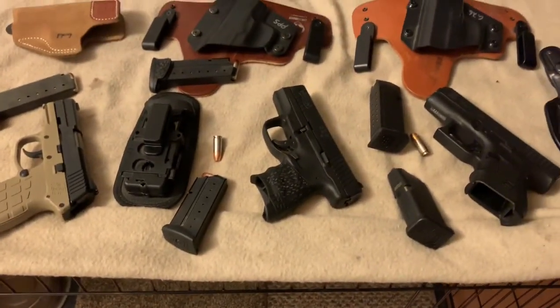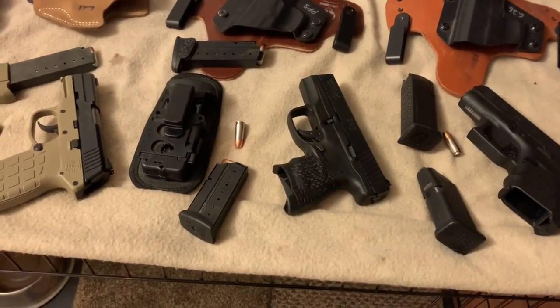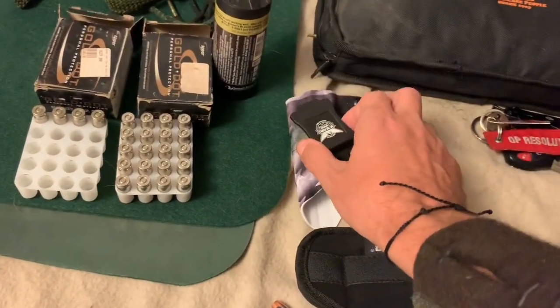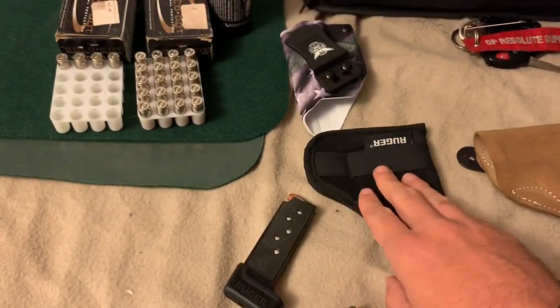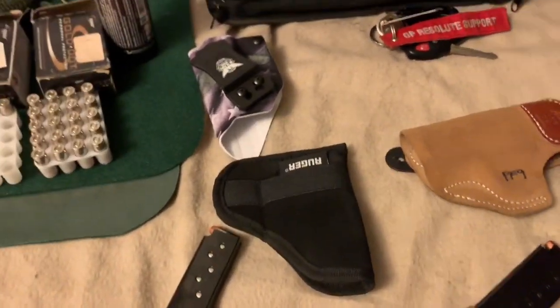Now, when it comes to ease of carrying, of course, that also goes into how you carry. So we go back to the smallest, the LCP. I do have a holster for putting on the belt. However, because of how small this one is, I actually use the little pocket holster more often to just slide into a pocket. It's the only one I utilize that tactic.